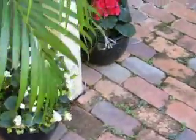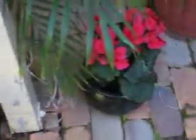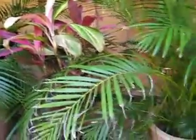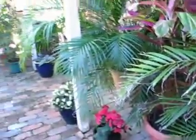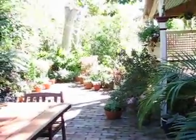Now, blue banded bee has been busy on the white begonia too. So that's the state of affairs in the courtyard garden. Now that I've finally got the potted plants going.